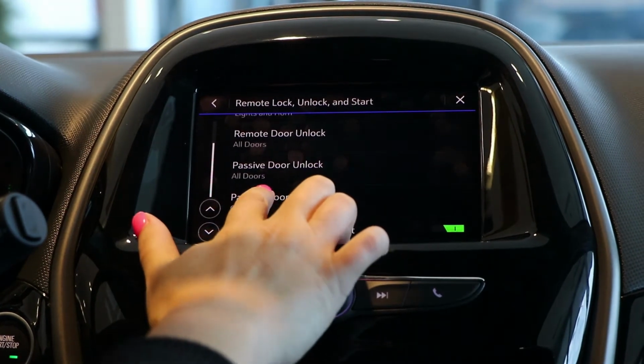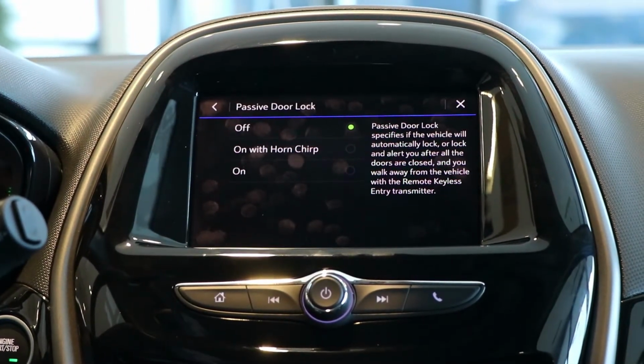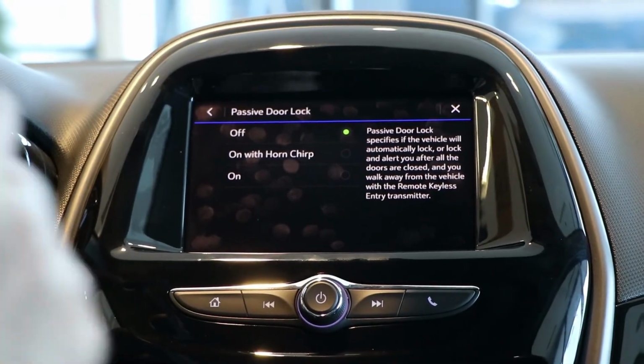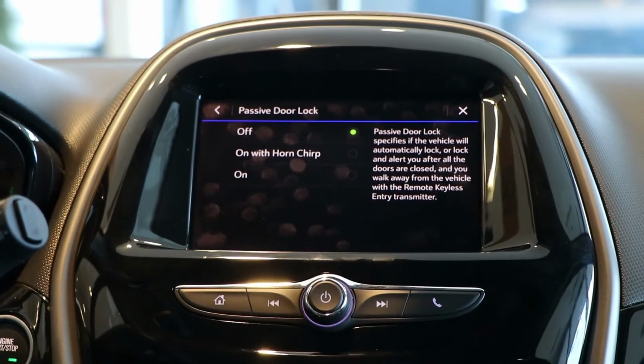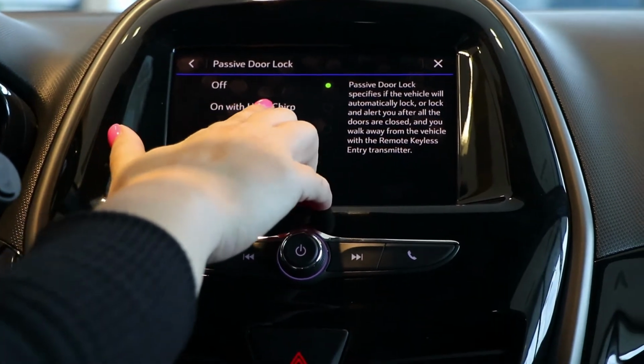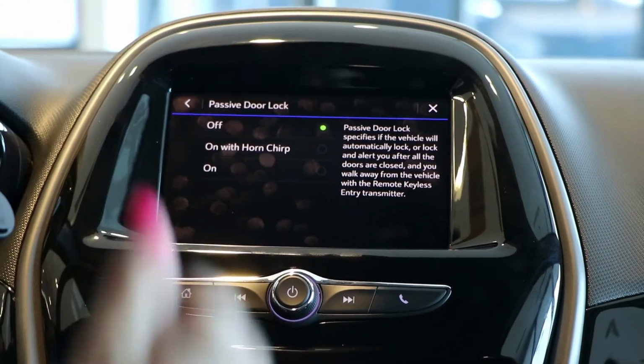And passive door lock, what that's gonna do, it will actually lock the vehicle for you. So if you're one of those forgetful people that forget to lock their vehicle, you walk away and the vehicle locks automatically for you. And you can actually do it with a horn chirp, so that way when you walk away, it locks and it chirps at you.